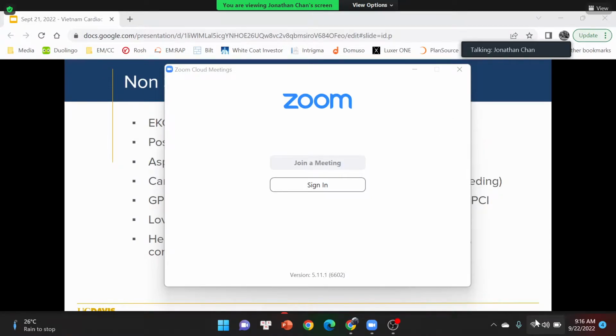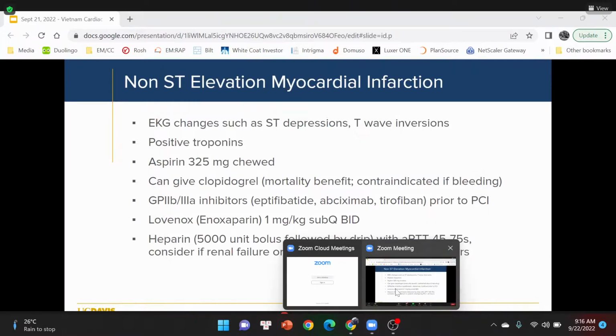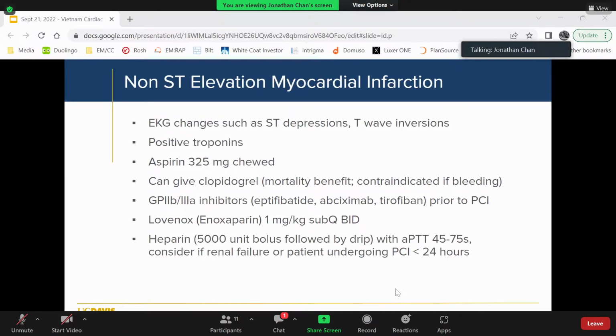For these patients, it's generally safer than unfractionated heparin. However, if they have any kind of kidney problems, you do have to adjust the dosing. And the nice thing about using Lovenox is you don't have to monitor labs.